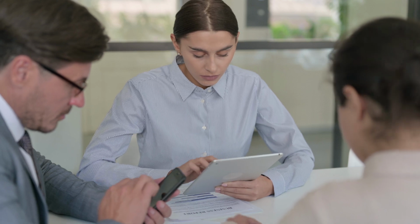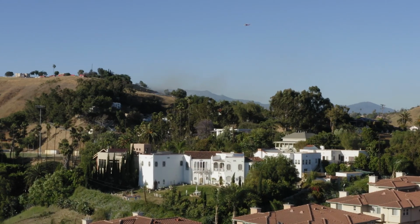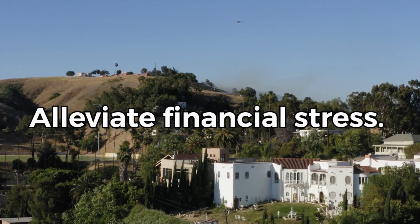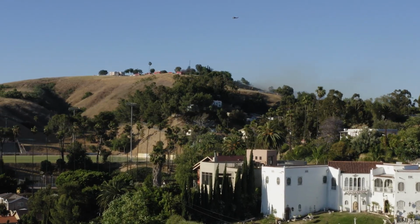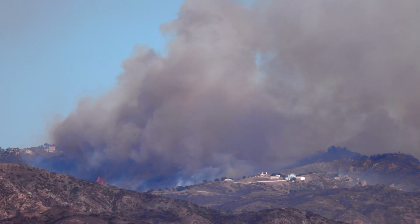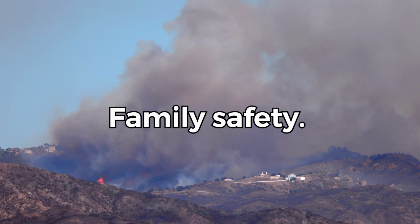We all hope we'll never have to use fire insurance, but if something does happen, being protected with insurance can alleviate so much financial stress. By preparing ahead, you can focus on what truly matters in those moments, and that's you and your family's safety.